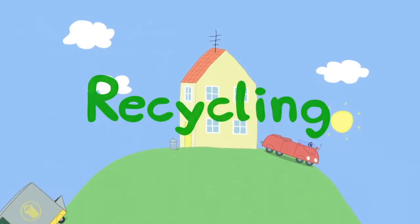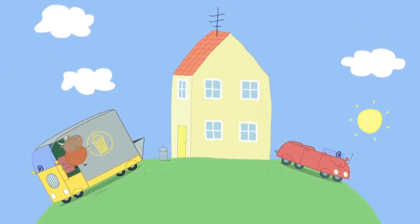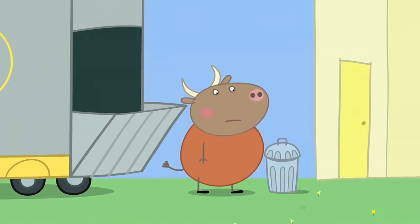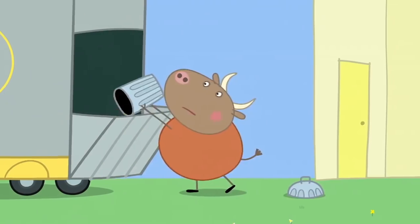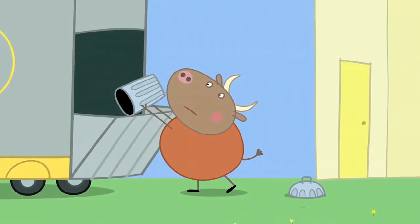Recycling. Mr. Bull, the bin man, is collecting the rubbish. It is early morning, so Mr. Bull tries to be as quiet as he can. But Mr. Bull is not very good at being quiet.